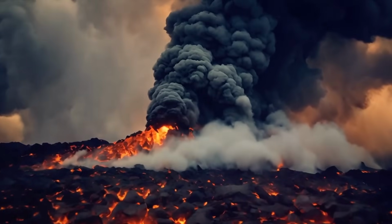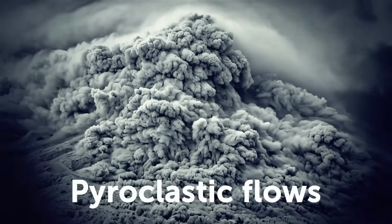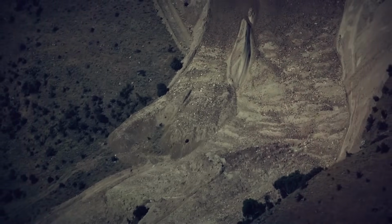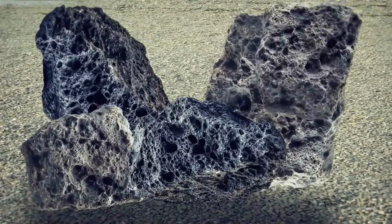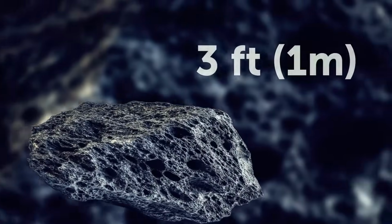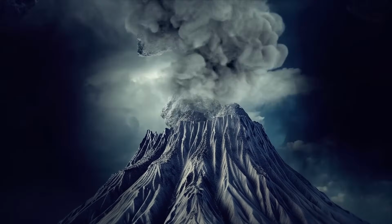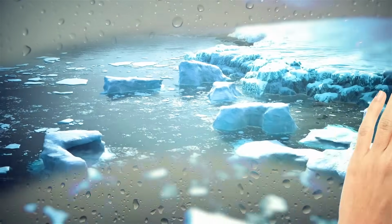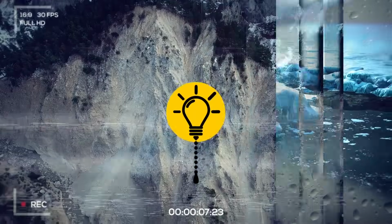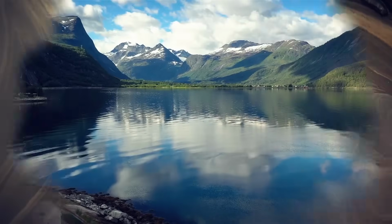The eruption unleashed blazing fast avalanches of hot gas and ash called pyroclastic flows, along with thick, muddy floods known as lahars. Oh, and there were also the massive volcanic boulders. These rock chunks were huge, some over 3 feet long, and they blasted out from the volcano like nature's cannonballs, landing more than 6 miles away. All that volcanic heat melted part of a nearby glacier, kicking off debris flows that dammed up the Chakachatna River and created a whole new lake along the valley.